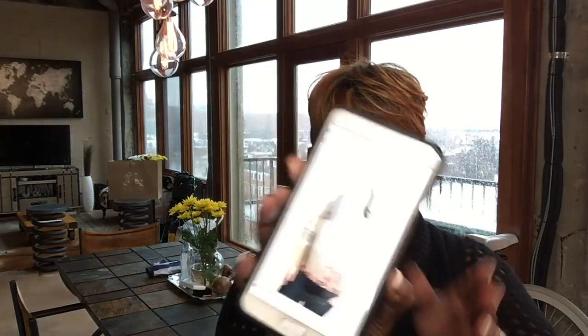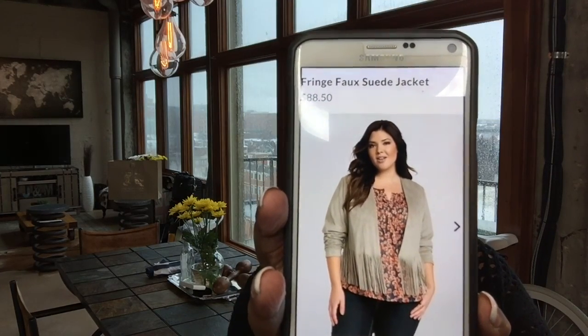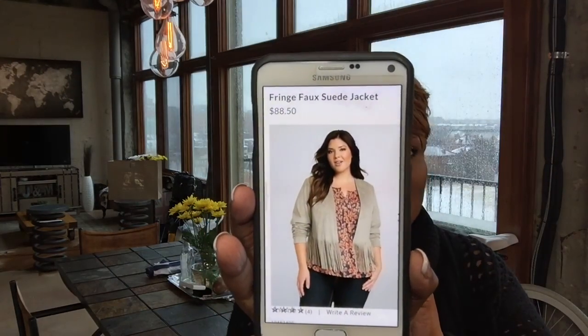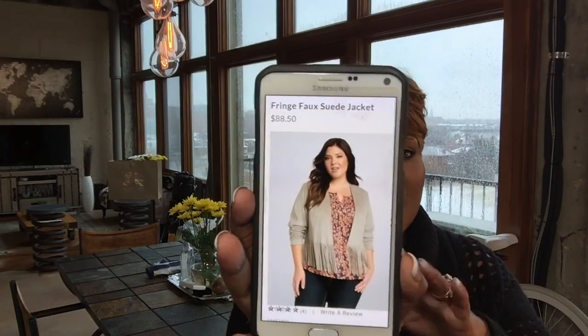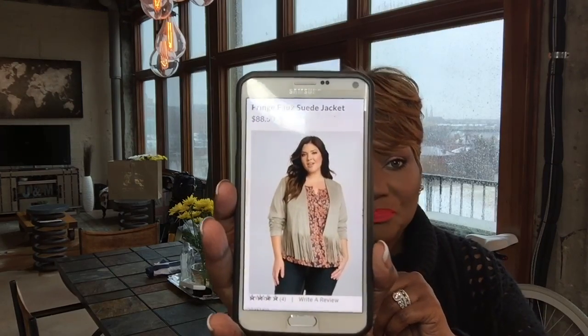Let me show you the duplicate of that jacket that I found for you guys, so that if you're interested in it, you're able to get it. Okay, that light is drowning it out. Here it is. And this one right here is online at Torrid, and it's $88.50. You can see that there. But I think it's buy one, get one half off if it's still going on. It might be over with, but I screenshot it, so I'm not on the website right now. But if you want to check the website, you can see. That is very similar to that one. This one is fringe faux suede, but it'll still give you that same look if you're looking for it.